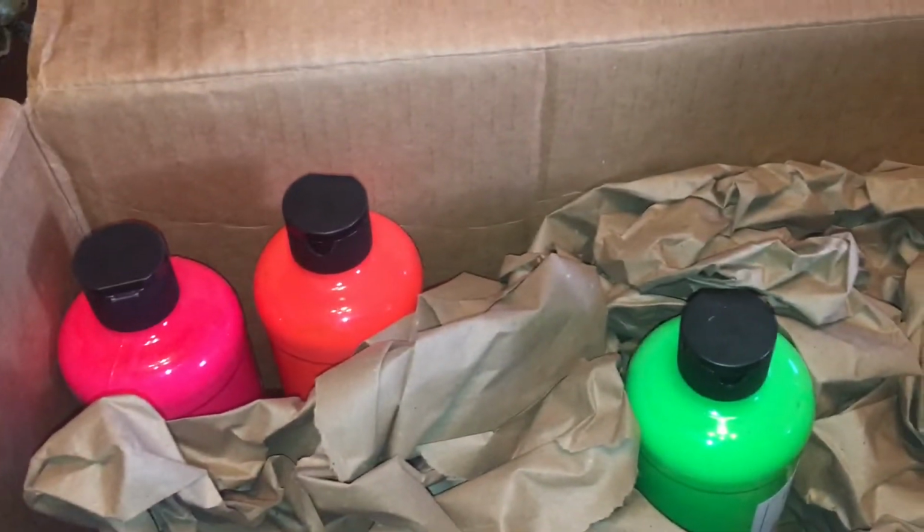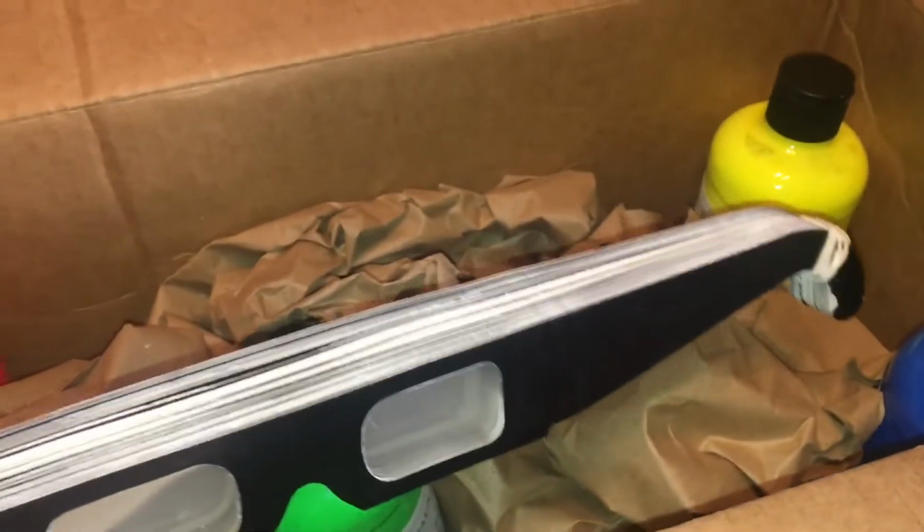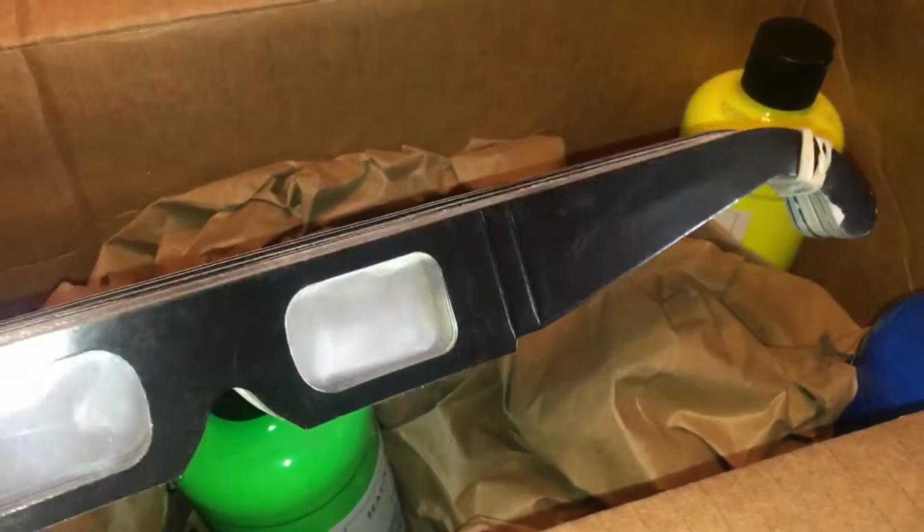So what you get here is 5 colors: the neon pink, the neon orange, the green, the yellow, and the blue, and then you also get 25 3D glasses. It was originally $70, and he gave it to us for like $60, which I thought was pretty cool.